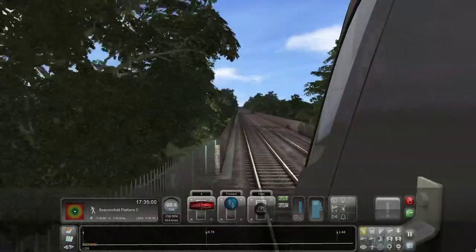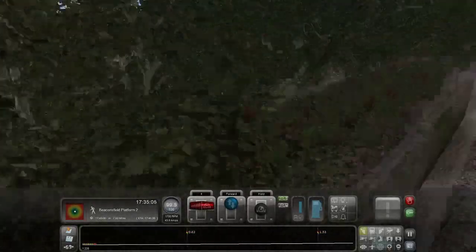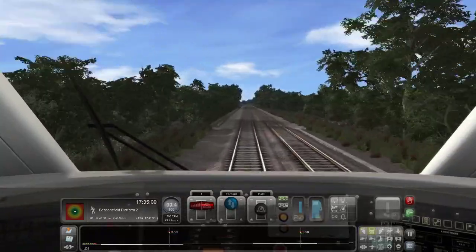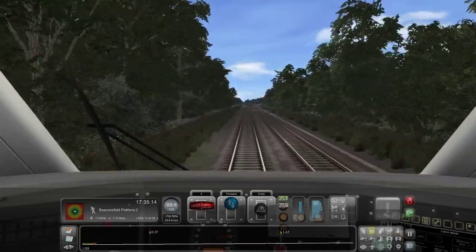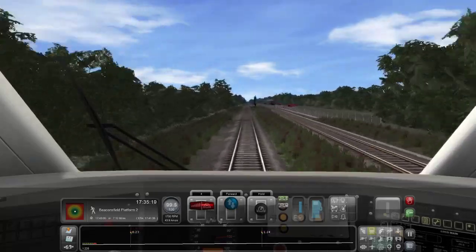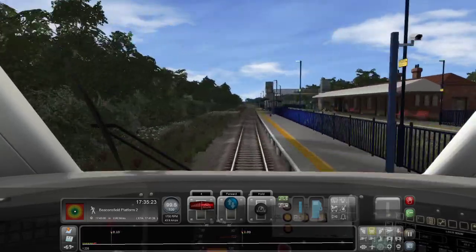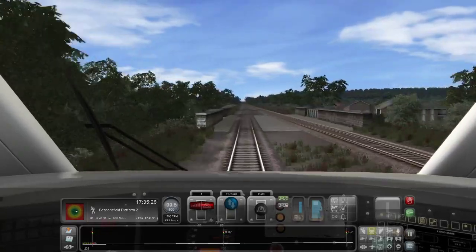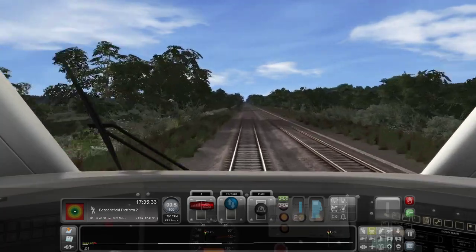Achievement, class 68 ScotRail. This is a weird looking ScotRail 68. Looks more like Chiltern to me, but there we are. What do I know? Not a lot, as it seems. Way too close to the edge of the platform there. That was terrifyingly uncomfortable.